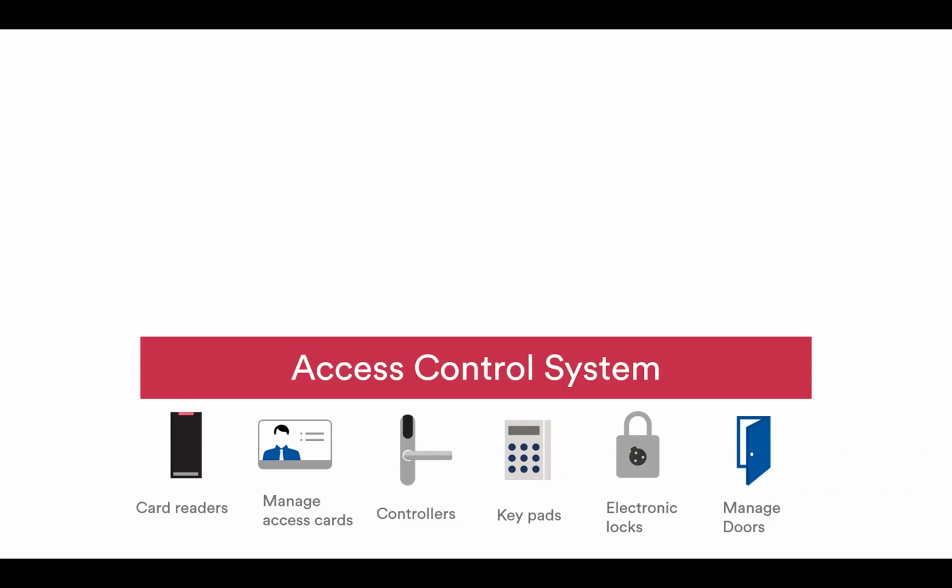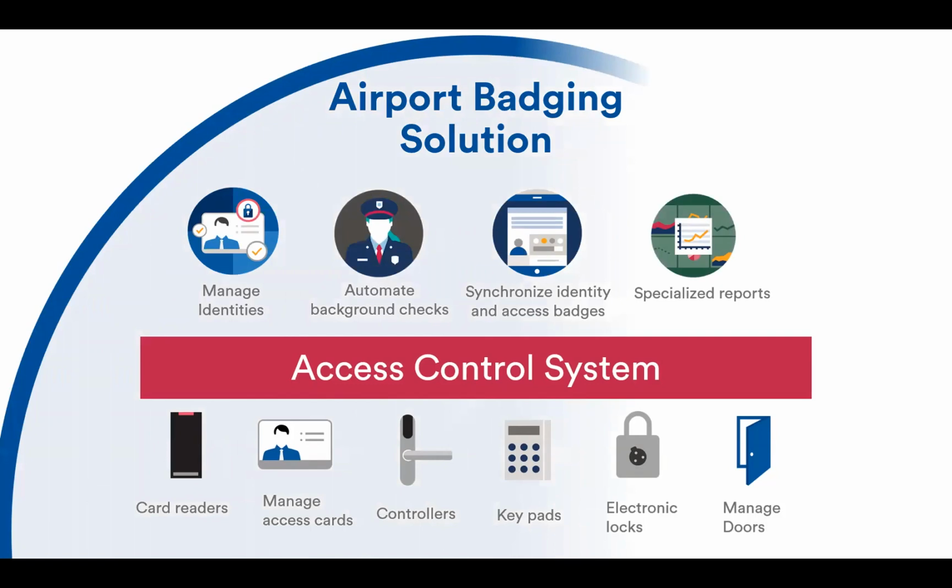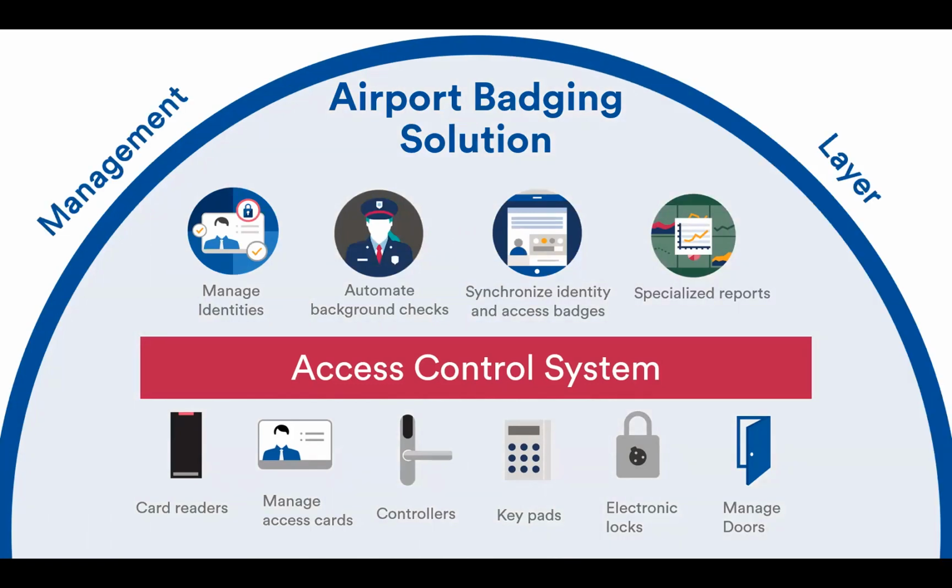Okay, so I want to override a door and enter a keypad code. That's kind of a minimum requirement for an access control system to play in an airport, to override that door for a certain amount of time. Well, we're able to do some of those things with the jet bridge. But what badging provides is this management layer over the top of the access control system.